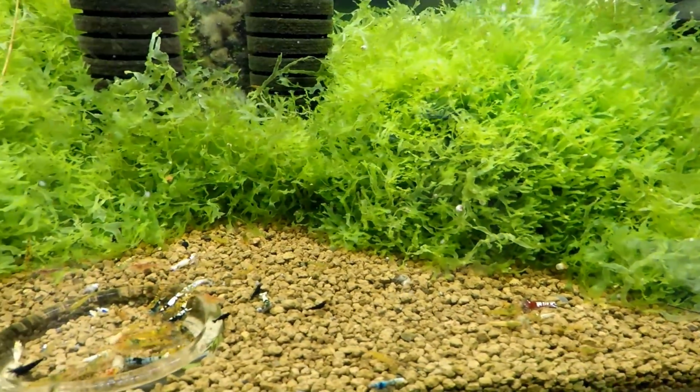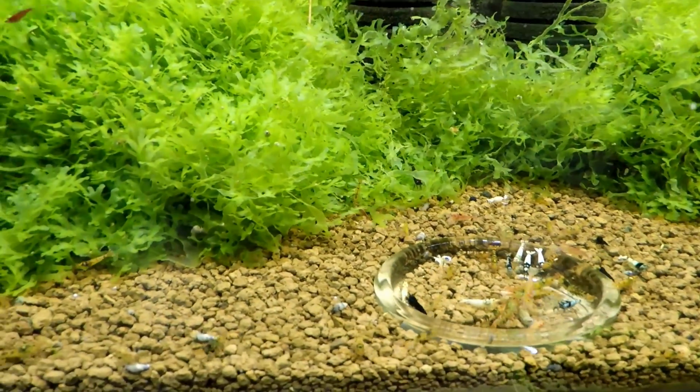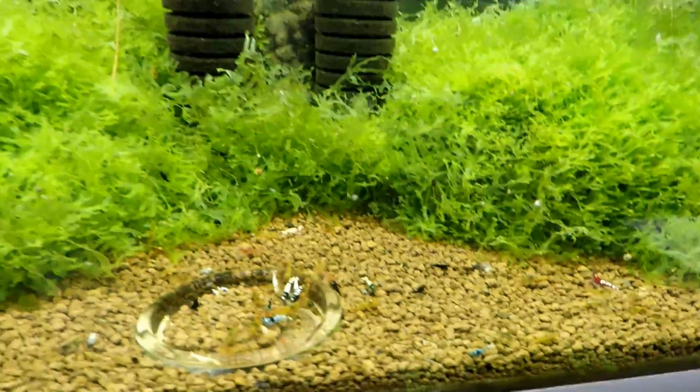I'll try and go slowly here so you guys can just see the shrimp. Before I turn the video on, I just quickly chucked in a piece of food as well, just so you guys can see what would come to the front. Hopefully it's not too blurry.